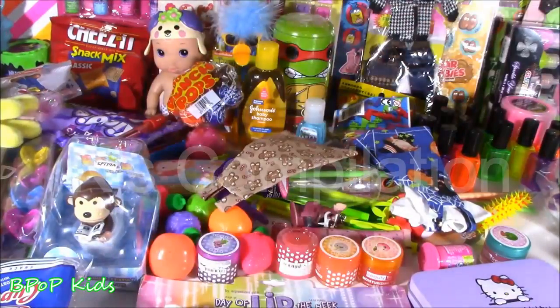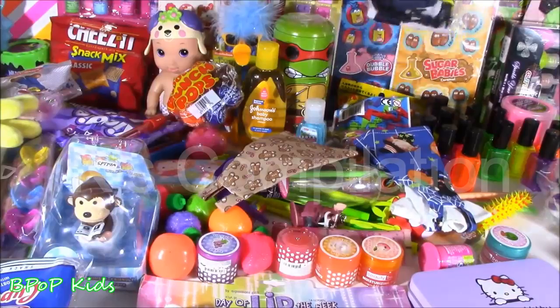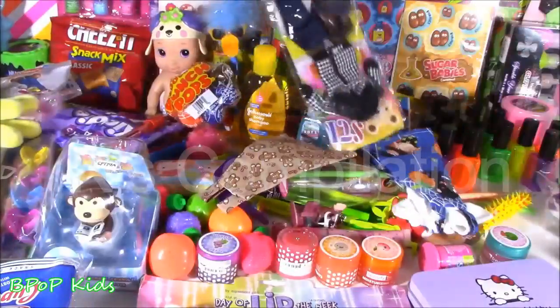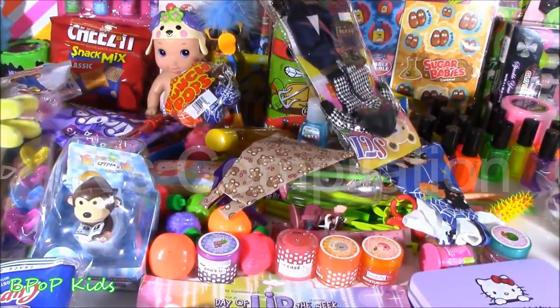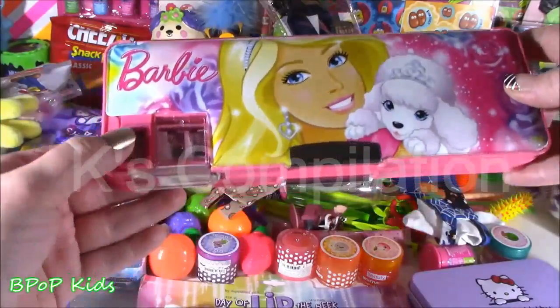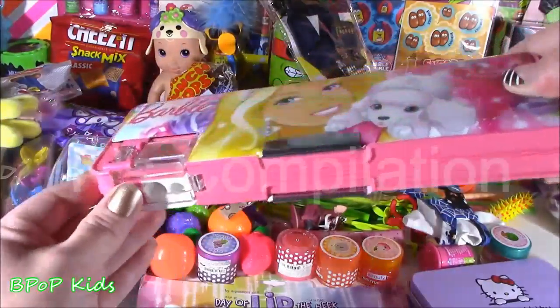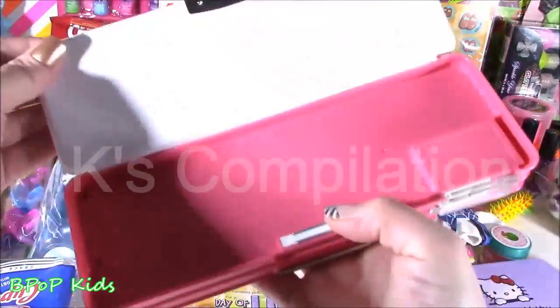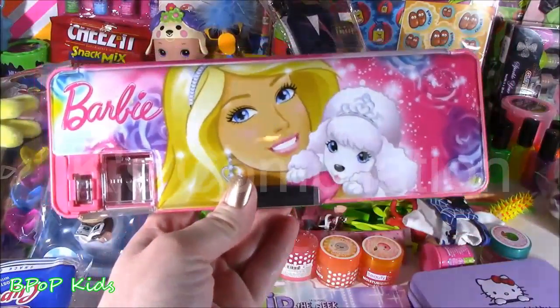I don't know what that was. The outfits were kind of cute. They were wrapped up. I don't think they were worth much more than a dollar. But my favorite thing that totally brought me back was this little stationery kit, this little Barbie pencil case. I think I had the same one. Really, really cute. But I still think it's not worth more. Maybe it's worth $10 at the most.